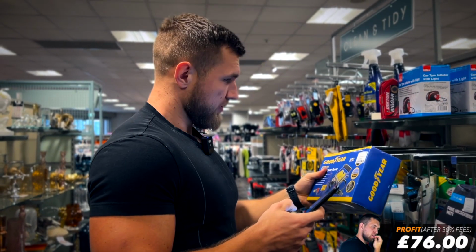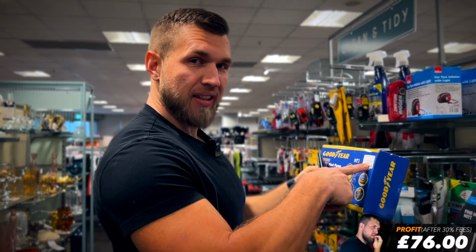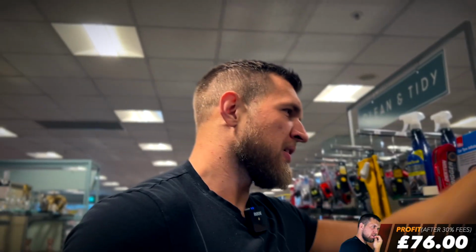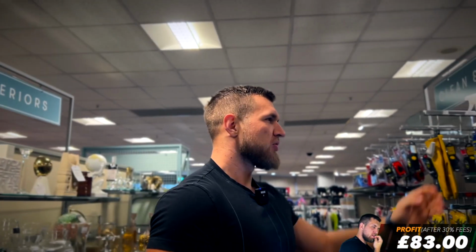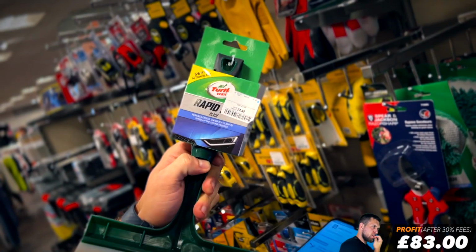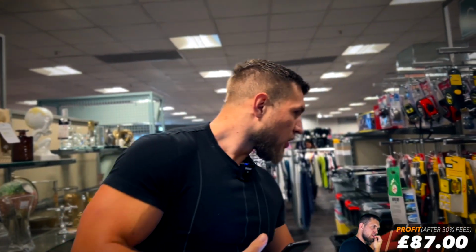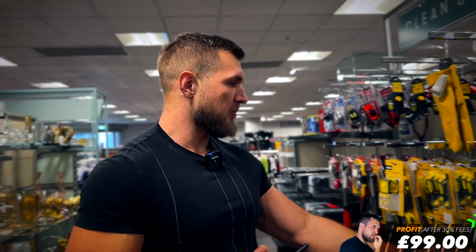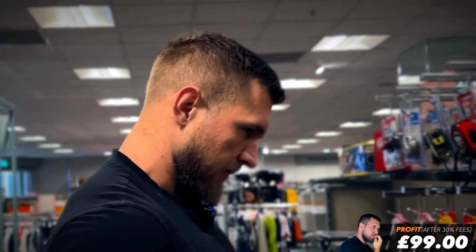I like the look of this. It says £24.99, £14.99. Let's see if it's actually true. £15, 25. Another £7 profit. Trouble is, there's only one. £4.49, £10.54. Another £4 profit, and there's 1, 2, 3, 4 of them. So another £16, just like that. Let's keep going.